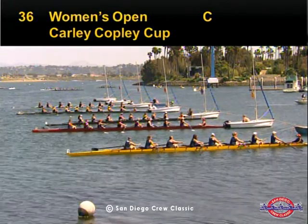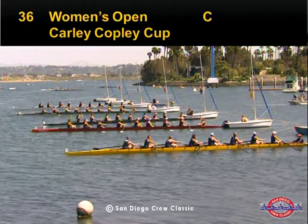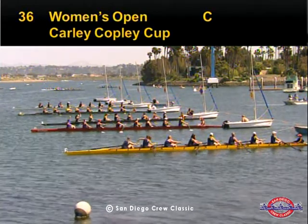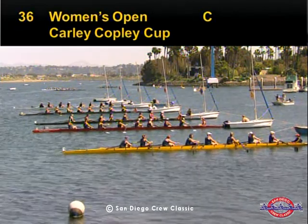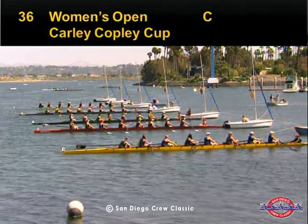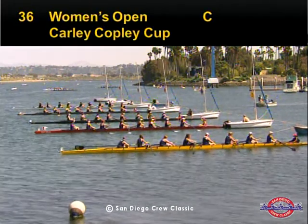Lane 3, you are over-pointed. Come back to your lane, please. They are trying to get aligned now. Again, the top 2 boats will go into the grand finals, and the next 2 boats will go into the petite finals in this heat.